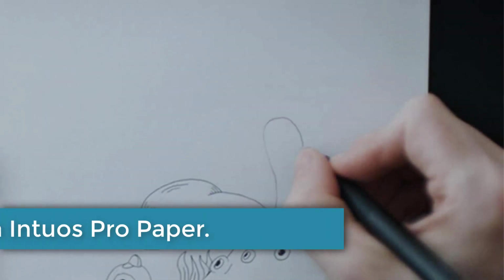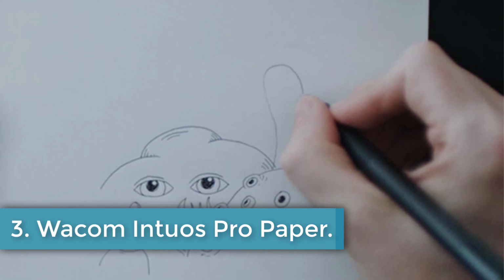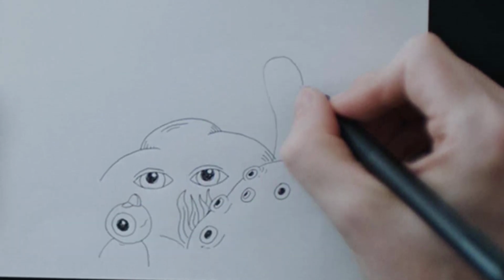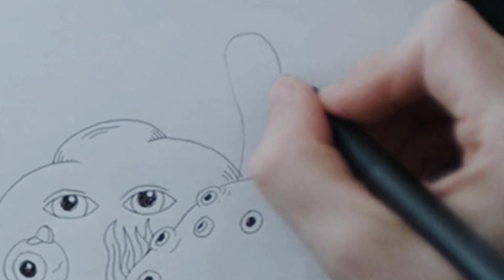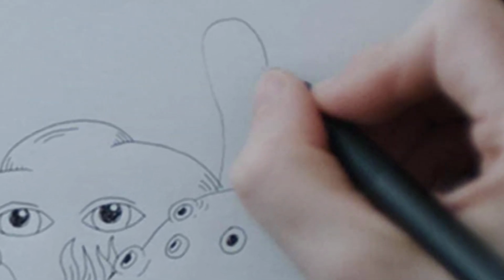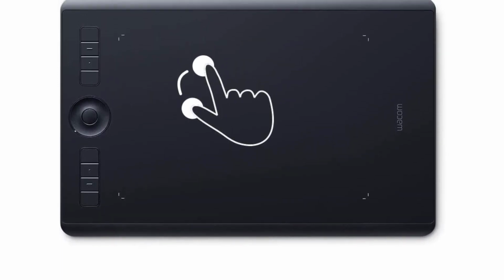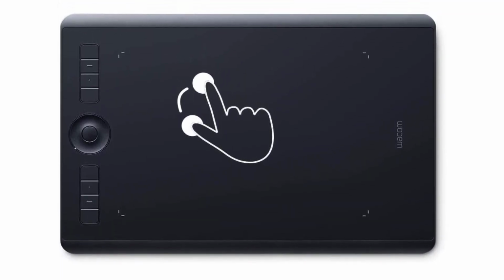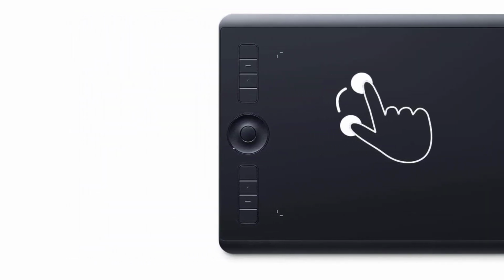Number 3. Wacom Intuos Pro Paper. Wacom's Intuos Pro Paper is the perfect tablet for graphic designers who want their work to have a more natural feel. This innovative tablet allows you to sketch and draw on real paper, but transfers your designs onto the computer automatically so you can edit them with ease. You don't even need a physical connection between the pen and the Wacom device in order for this process to occur because it all takes place wirelessly, making it an efficient companion when working on projects from beginning to end.